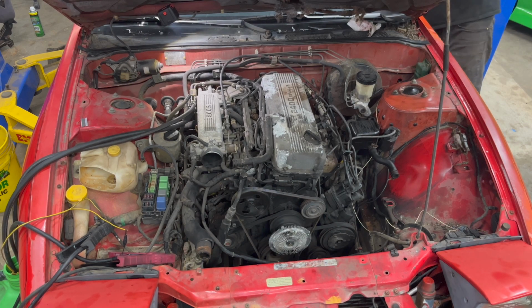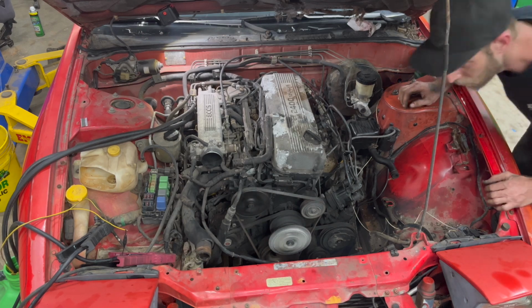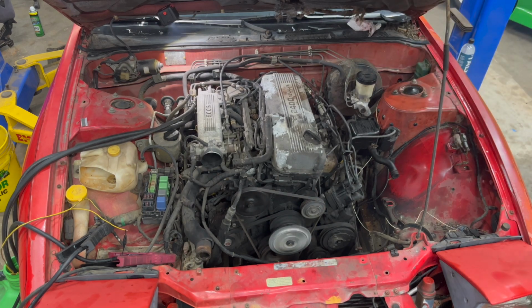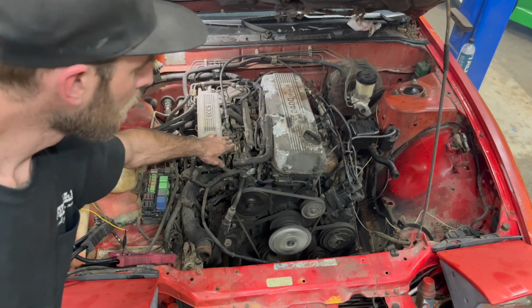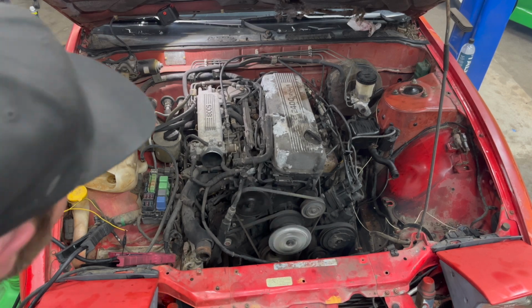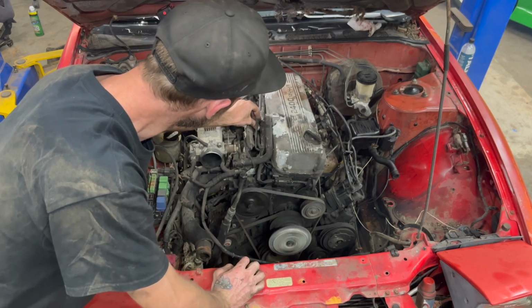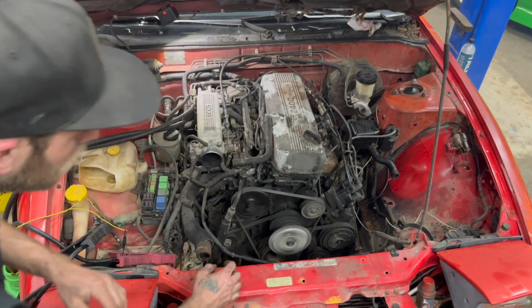That doesn't sound that good. Hopefully it just needs a valve adjustment, right? Why are single cams always so loud? I don't trust it. Nothing is as loud as hell. Oh, sorry, leaking fuel.